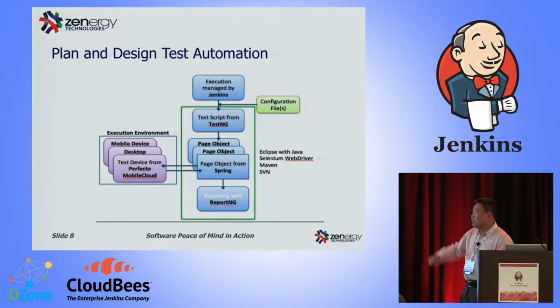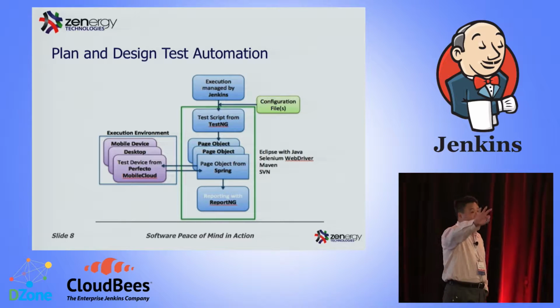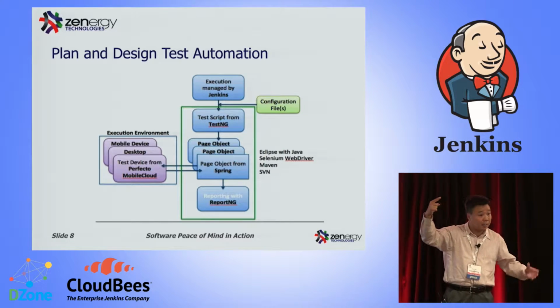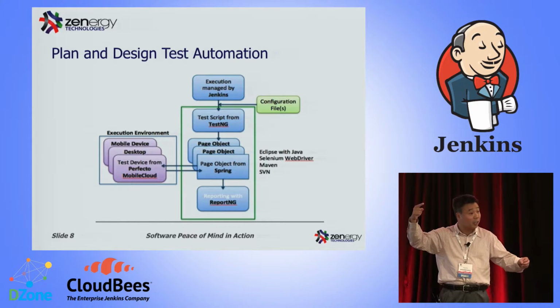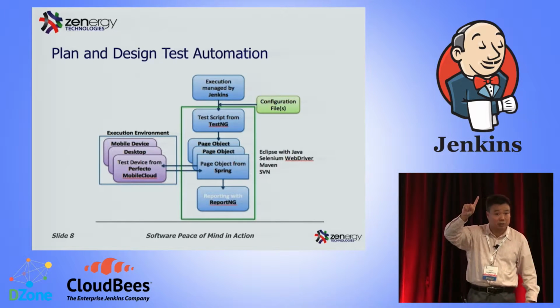From an execution perspective, we want to manage through Jenkins. In Jenkins, we have three levels of execution. We have what we call trigger. Every time development checks in code and does a build, it automatically triggers the post-build activities after the pre-build, the build, and the post-build. That's what we call trigger execution.